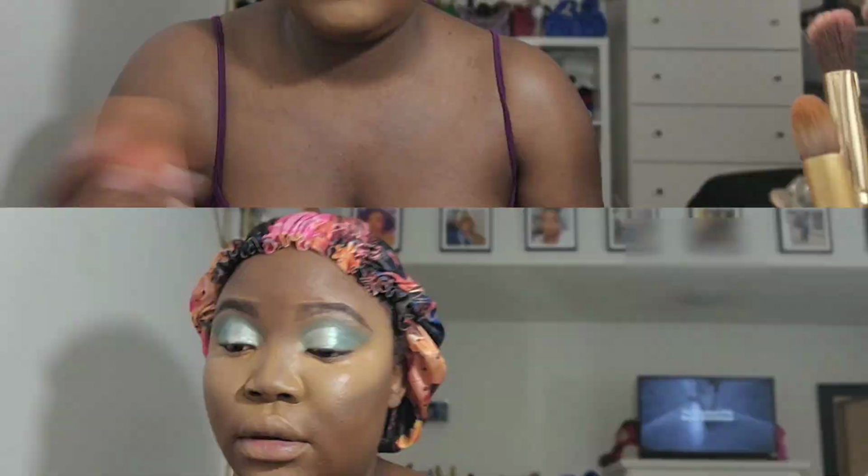I'm gonna go back in with the concealer right here, just places needed. And then we're gonna wait. I'm just gonna blend real quick. I'm back. I'm gonna go in with my foundation sponge and go back in with the concealer sponge. I'm just gonna leave it like this.